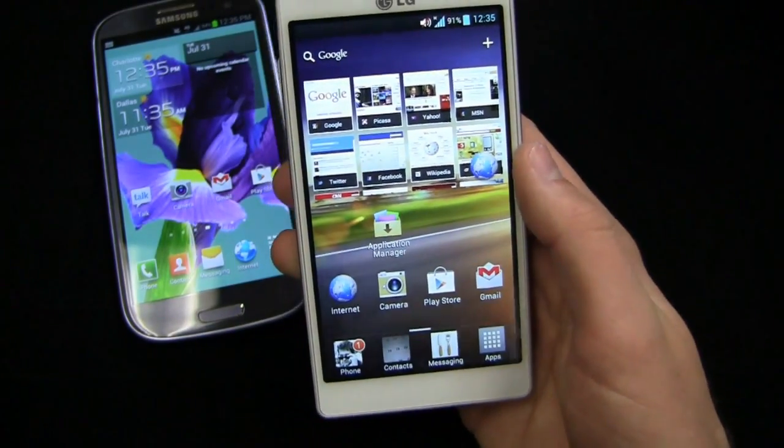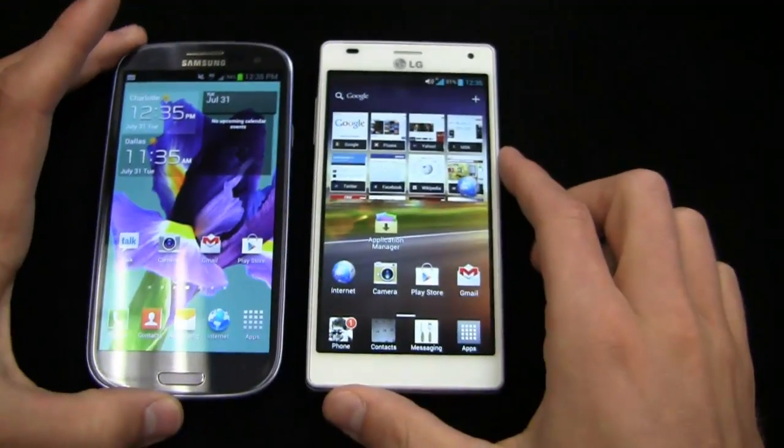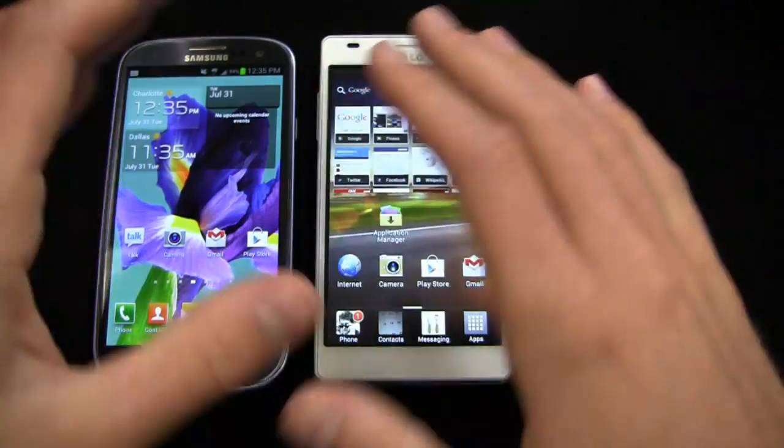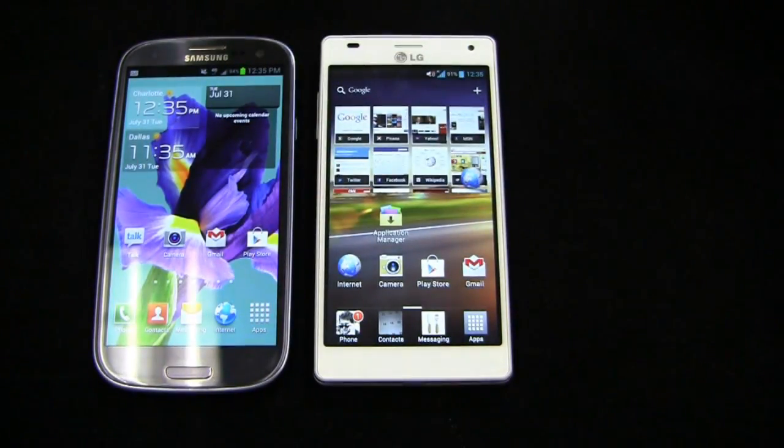I think that's really cool. It might be scary for some people. Actually, that's really scary for some people, but I think that's a really cool personalization feature that the Galaxy S3 doesn't have. So both of these have some awesome customization options.